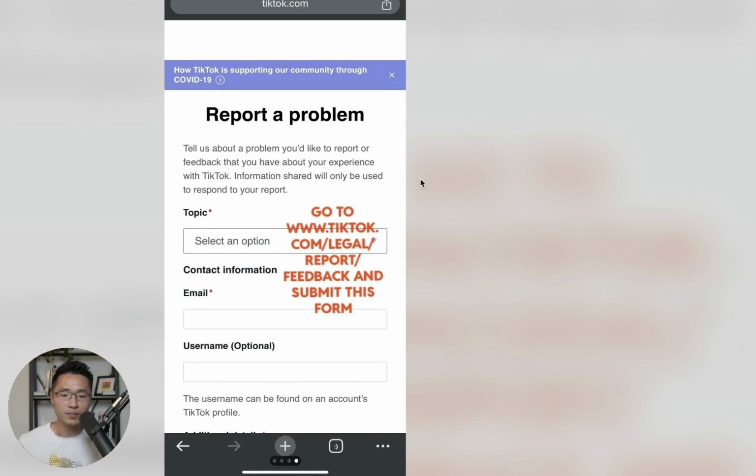And the last one, you can go to tiktok.com/legal/report/feedback, and then you can go ahead to submit your feedback using this form.